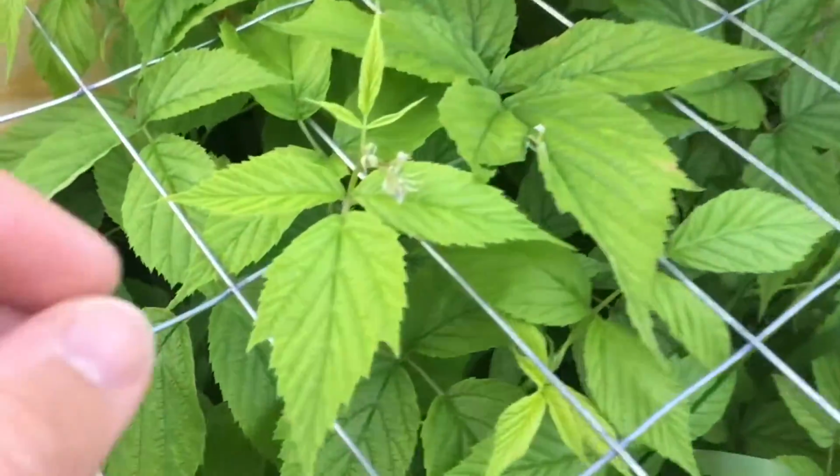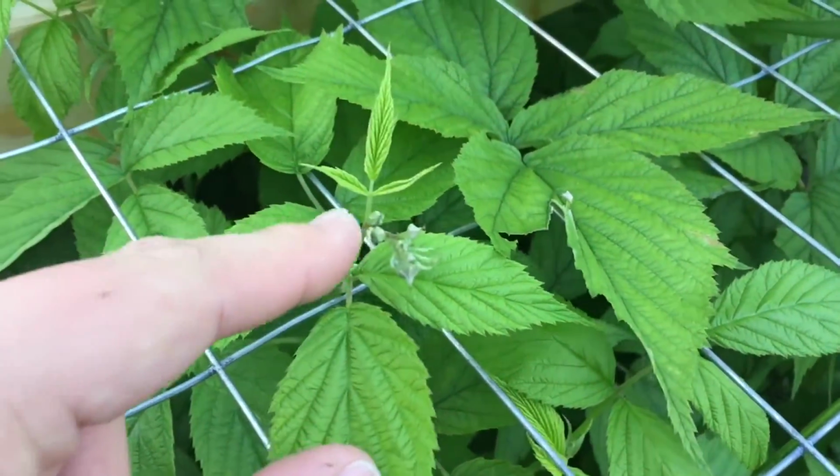And take a look at some of the buds we got starting. That right there, that's gonna be nice. That's the first thing that I can see.